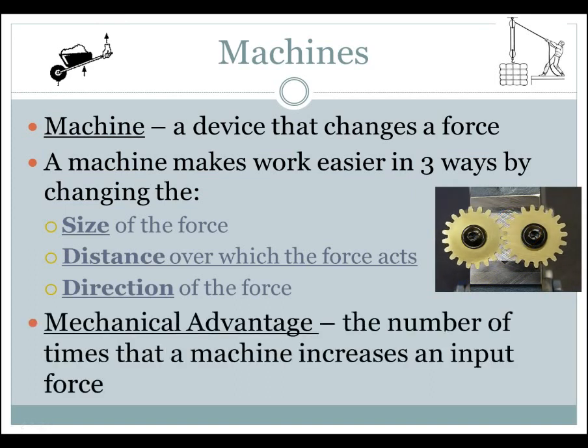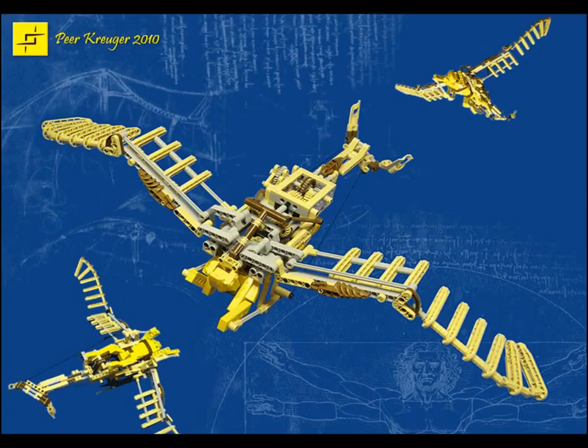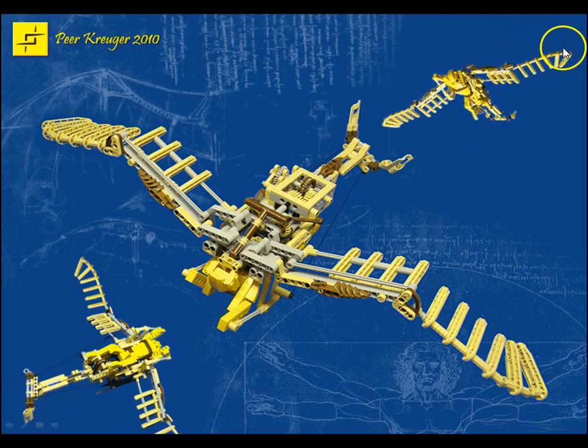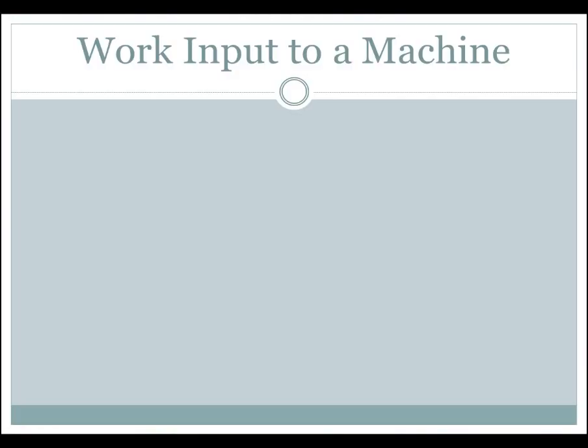Mechanical advantage is the number of times that a machine increases the input force. Let's explain what that actually means. Here you can see just another example of a machine I like to look at. By the way, this won't actually work before you go and try it, but this guy right here is pedaling and the machine is converting that up and down. So it is both changing the direction and the distance over which that force is acting. Just a cool, simple little machine that someone made out of Legos.